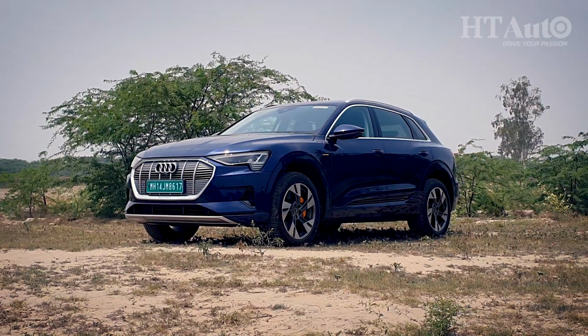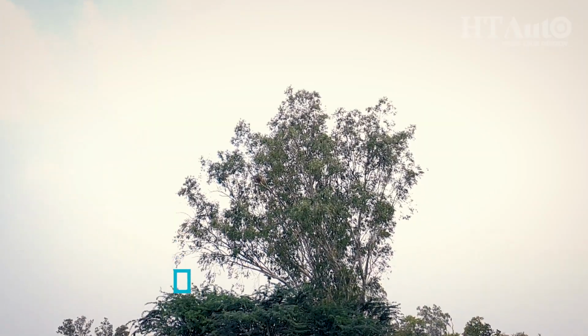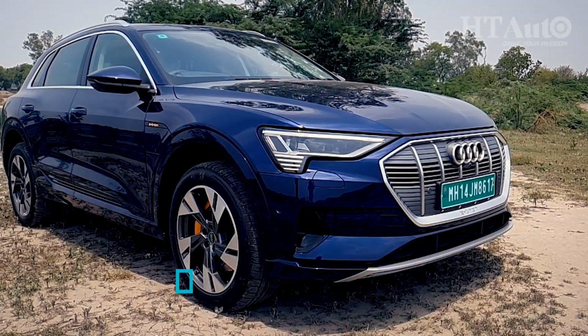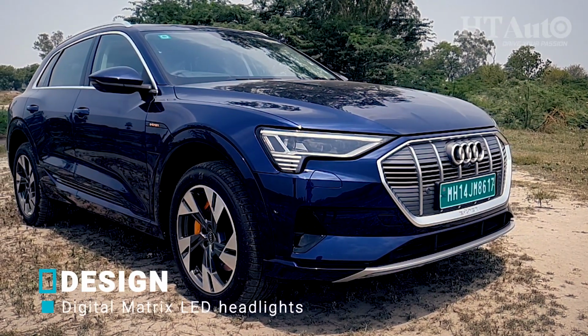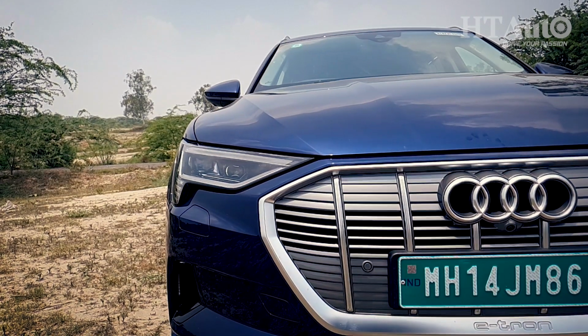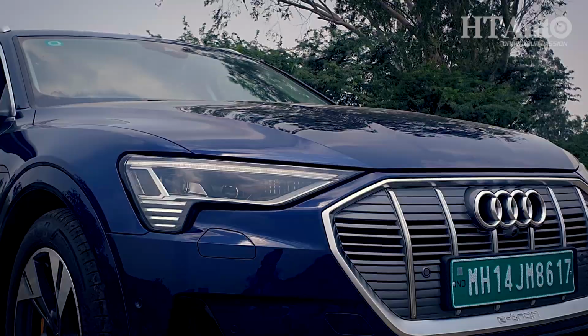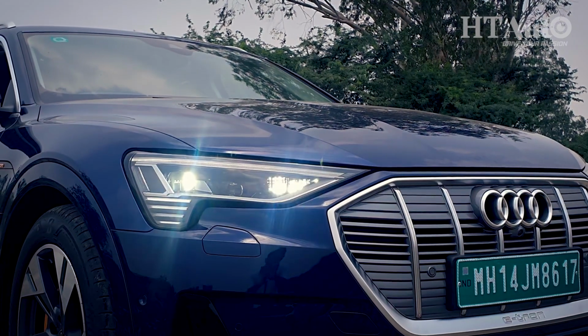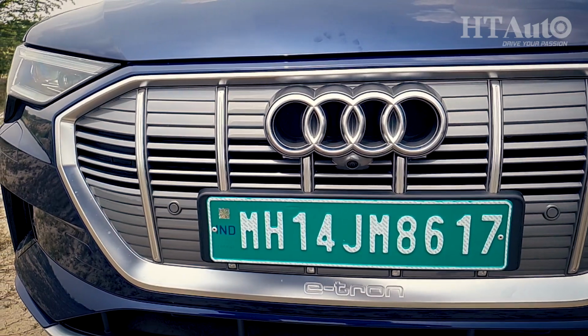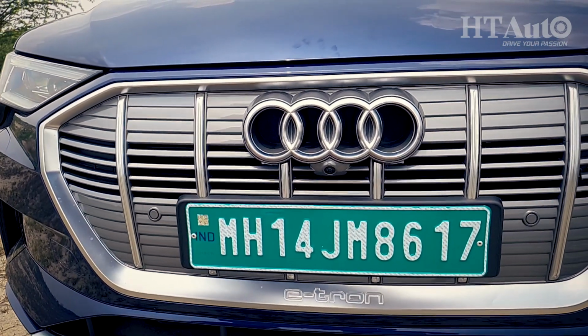E-tron doesn't look very different from how Audi SUVs are generally styled and designed, and that's actually a good thing. The hood has a prominent form factor and is ornamented with matrix LED headlights which promise bright illumination minus glare for oncoming motorists. The DRLs are integrated, and it is the grey glazed grille here which actually reveals that this here is an Audi of a different kind.